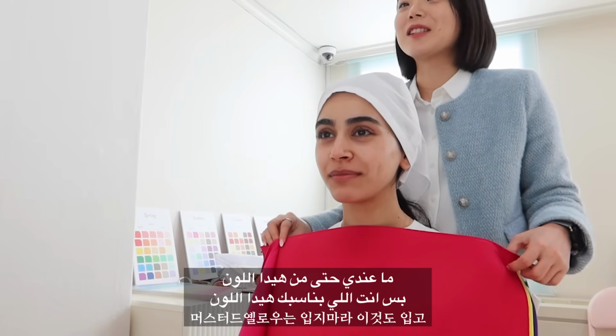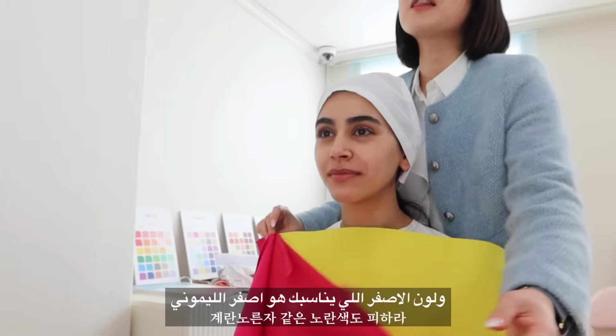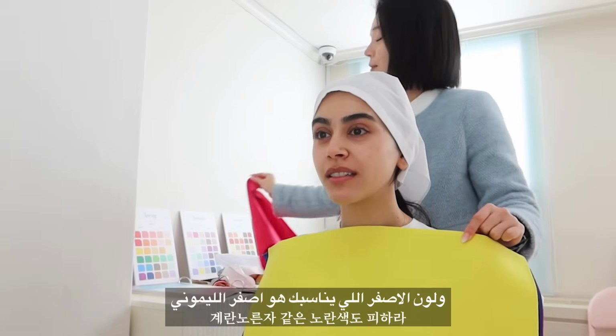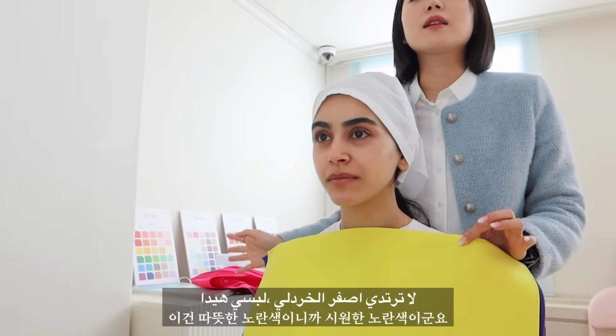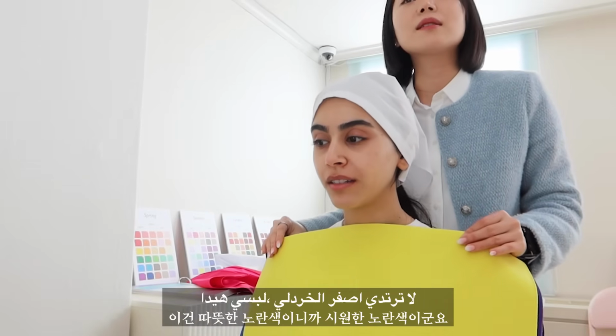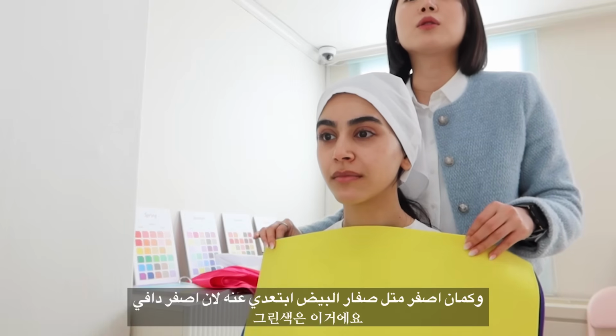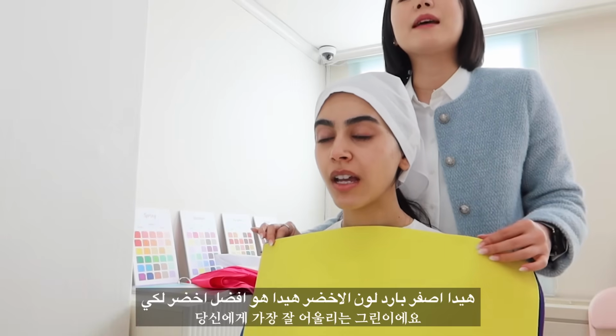But you're the one who can use this one for your lips too. And your yellow has to be the lemon yellow. I can wear this one? Yes. Don't use anything mustard. I will compare it for you later on, but mustard or egg yolk is too warm. It will make you look even older. So get a very cool lemon yellow.